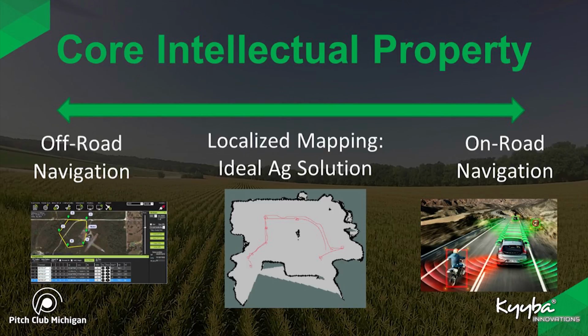So a little bit more on that last point. How off-road navigation is done now is we look at a field from a Google Maps view of it, and we say go to this GPS point, then this GPS point, then this GPS point. There's nothing dynamic about it. It's a pre-planned mission, and if there's something ahead of you, you're going to hit it.